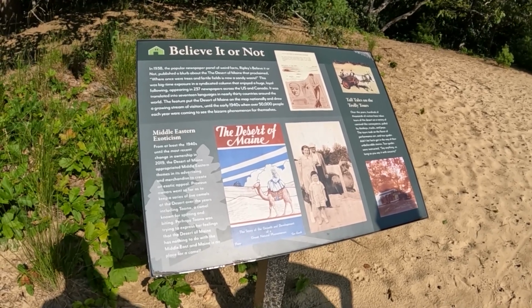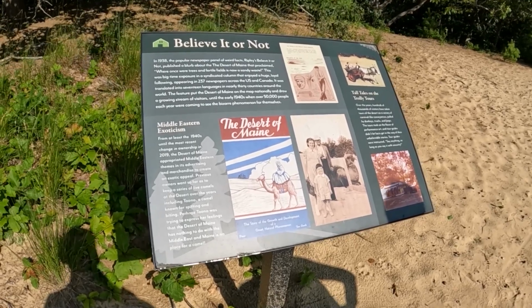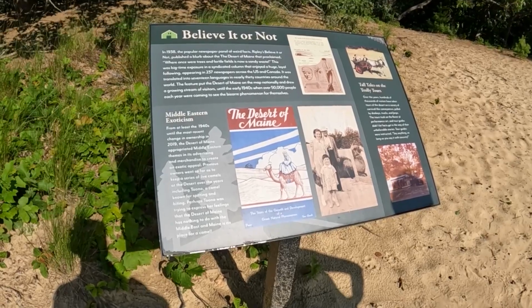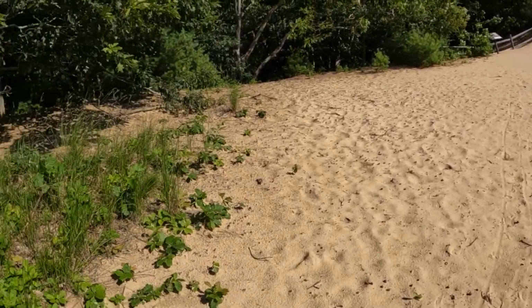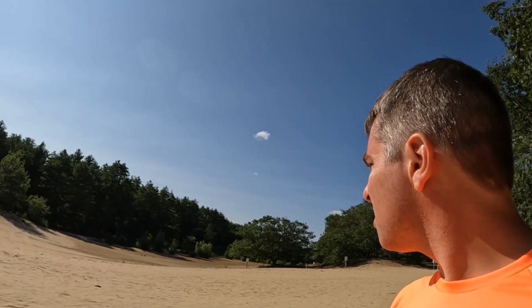Used to have live camels here. Cool. A camel named Tuna. Yeah, no camels anymore. I think they said they stopped in 2019. No more camels, so not too long ago. So let's continue along the path.